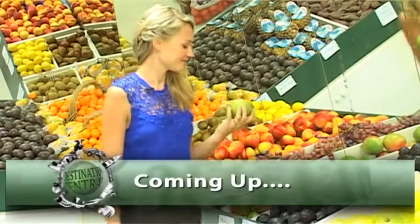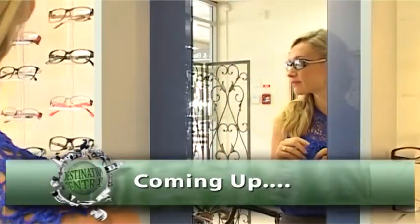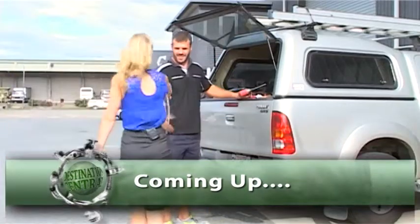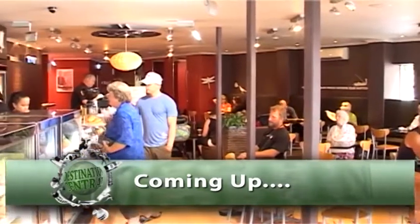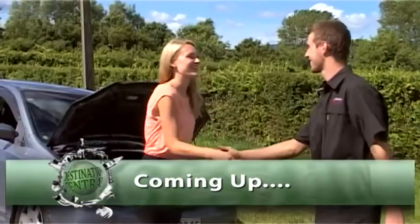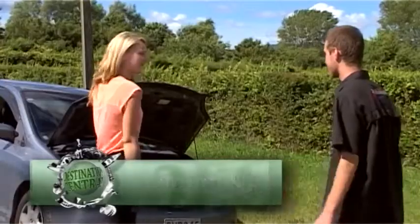We start off with autumn fruits at Pipins, then update our eyesight with Visique, then fix those odd jobs around the house with Plumco. Enjoy the delicious menu at Robert Harris Cafe, and keep the family safe with Motoring 24/7. So as you can see, we've got a great lineup. Now let's check out those autumn fruits with our first business.